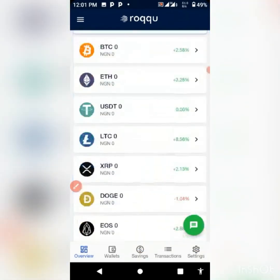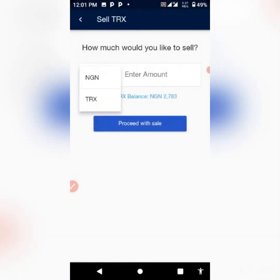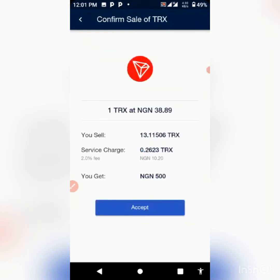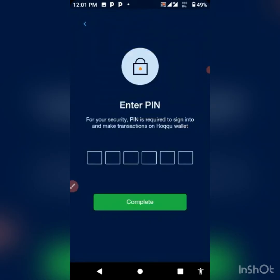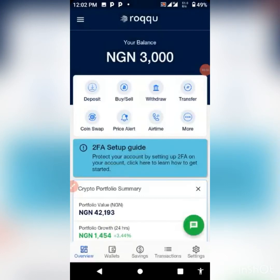So let me just take one example. Sell off TRX. Sell TRX worth 500 naira. Proceed with sale. You can see this thing here stating TRX, so accept. So as you can see, it just added up. That's now 3,000 naira right here. That's the 500 naira we sold.